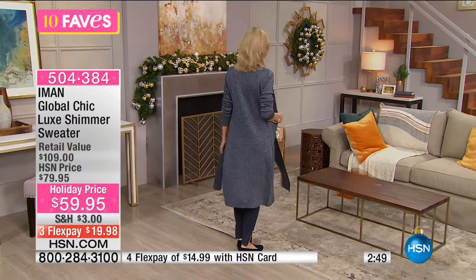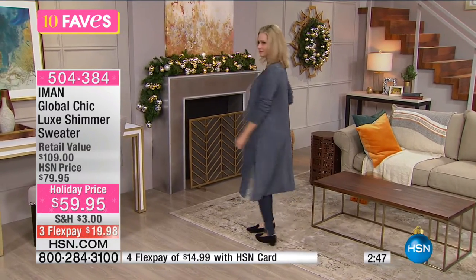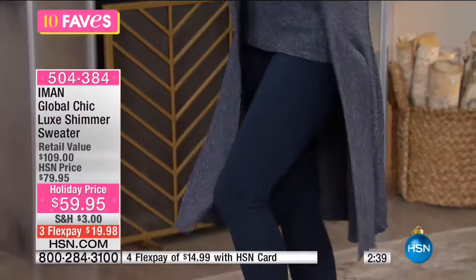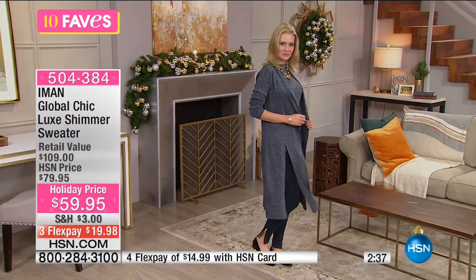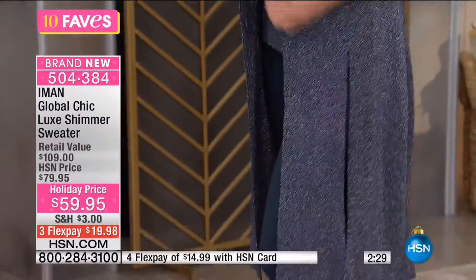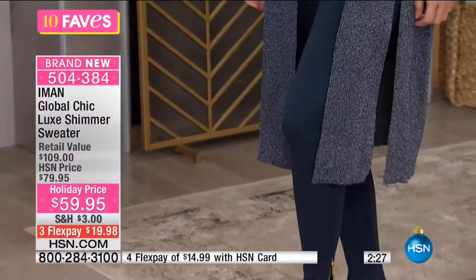If you want the matching sweater that Iman has created to go along with it, definitely call and ask about getting that. But no matter what you decide to throw this on top of, dusters are probably the easiest new piece to add to your wardrobe. And it's because you can throw them on top of a long sleeve blouse and it still looks good. Throw them on top of a turtleneck with long sleeves or short sleeves and it looks good. Throw this on top of a shell.